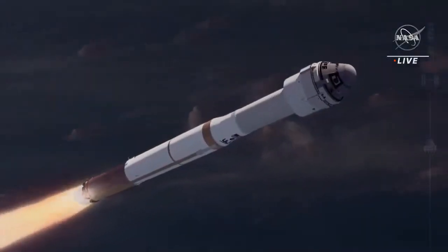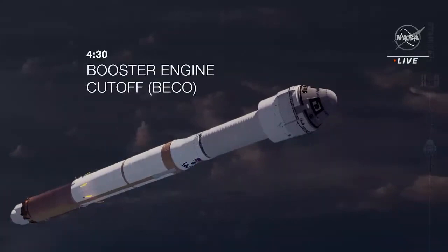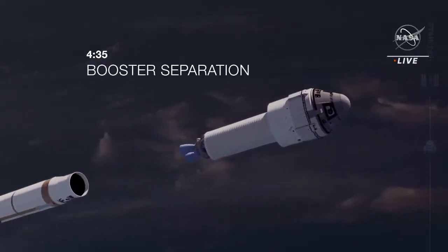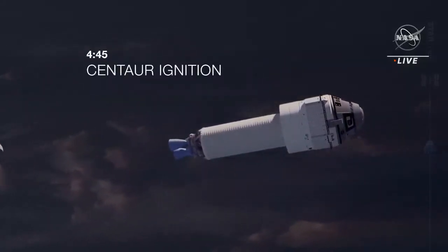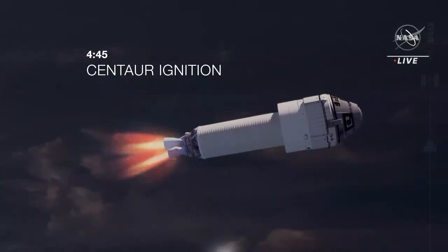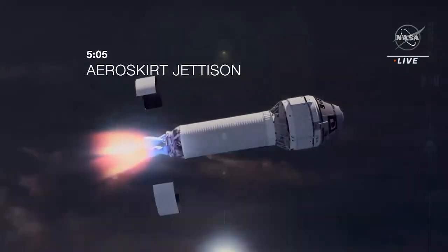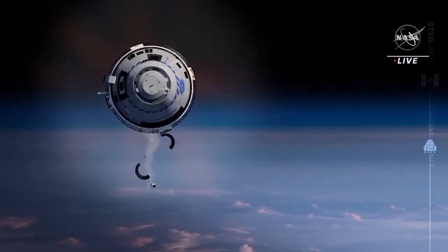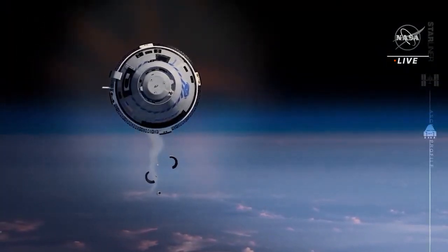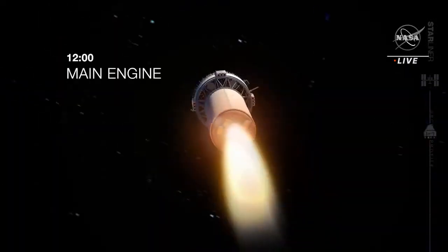Then at approximately plus 4:30, booster engine cutoff, or BECO. About 5 seconds later, the booster separates, and so does the ascent cover on top of Starliner. At around 4 minutes 45 seconds, the Centaur upper stage ignites, continuing the push to orbital speeds. Then a little after 5 minutes, Starliner is free of the atmosphere and doesn't need additional aerodynamic support, and the aeroskirt is jettisoned. After a long 6 plus minute push from Centaur, main engine cutoff, or MECO, happens around 12 minutes after liftoff.